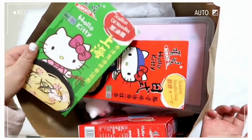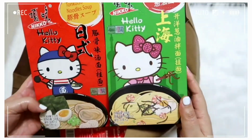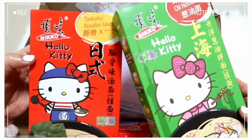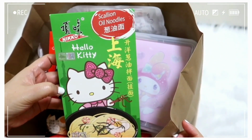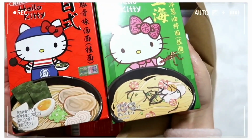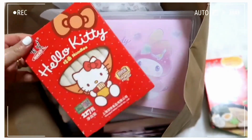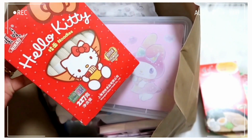So I'll start. I'm so excited. First items, we bought noodles from the supermarket. The red one is tonkotsu. The green is scallion oil noodles. Yay! So pretty. We have another noodle. Packaging is so nice. The brand is a nickel. There were three flavors, but we chose this one. So pretty.